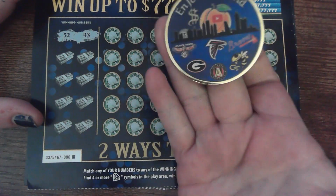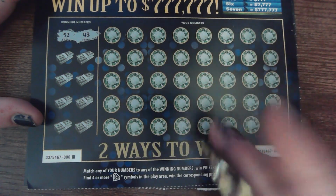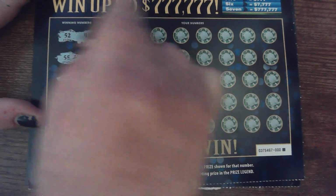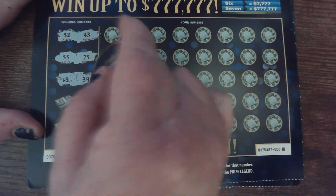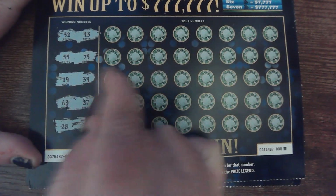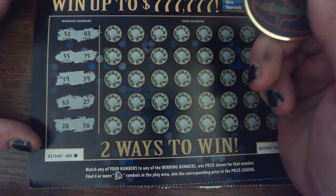52, 43. I am scratching with Enjoy My World, new coin. Isn't that beautiful? It is beautiful, y'all. Thou shalt get this money. Let's get it. It is awesome. It scratches every ticket I have given it to. This ticket has become hard to scratch, and it's just butter, y'all, like butter.